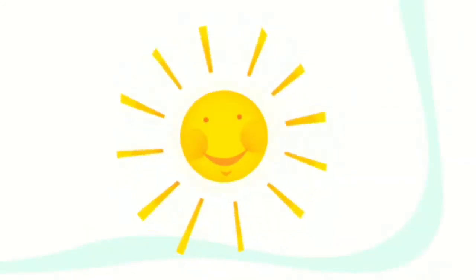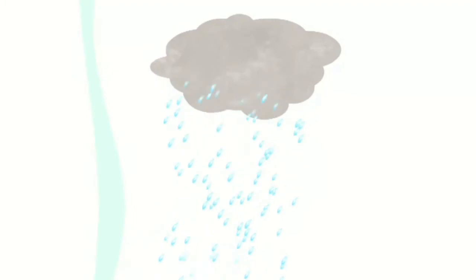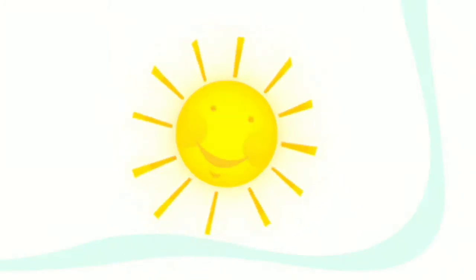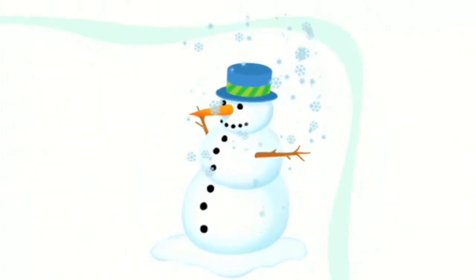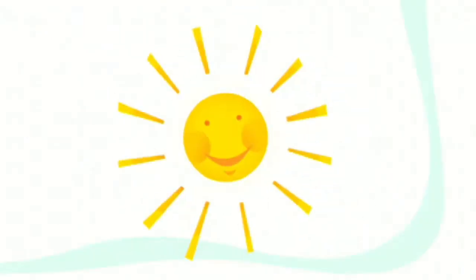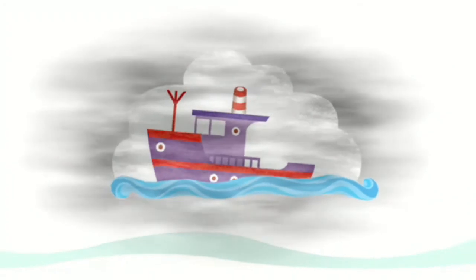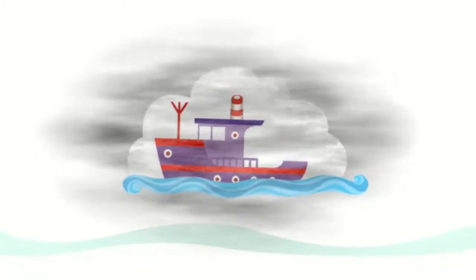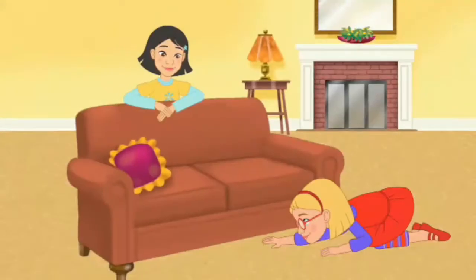It's sunny today. Hooray! How was the weather yesterday? Stormy, it was stormy. How is the weather today? It's sunny today. Hooray! How was the weather yesterday? Snowy, it was snowy. How is the weather today? It's sunny today. Hooray! How was the weather yesterday? Foggy. It was foggy. How is the weather today? It's sunny today. Hooray!